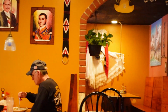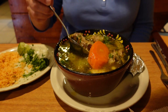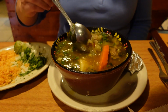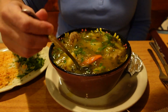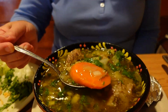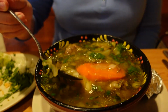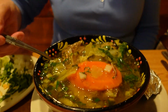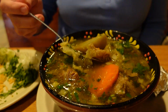Here's a look at their nice little restaurant, decorated very pretty with all types of artifacts. And here's my soup. It comes with green cabbage, carrots, potatoes, chayote, which is a type of squash, big chunks of beef, and then on the side they bring you some rice, cilantro, onion, and lime. And I add additional cilantro to it, and it just really brightens up that dish.